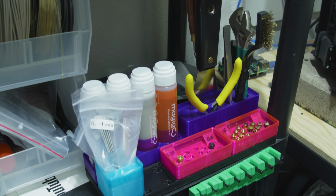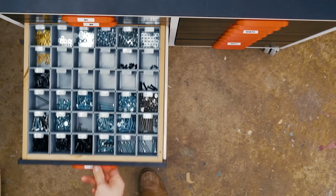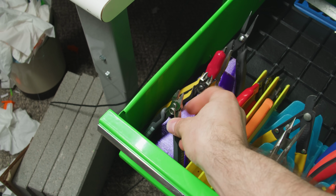Other storage systems are designed to hoard the most crap per cubic whatever, but the Gridfinity is built different. The goal is to display your stuff so you can quickly find what you need and get back to the project as ASAP as possible.